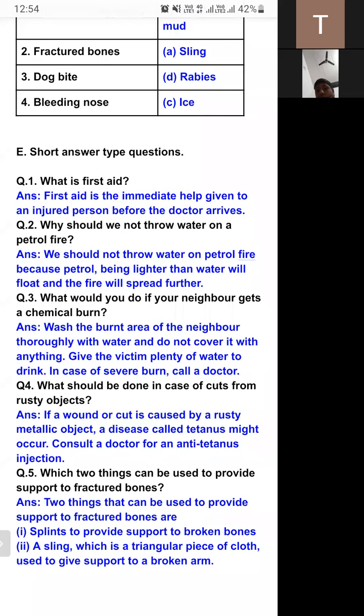Which two things can be used to provide support to fractured bone? Two things that can be used to provide support to fractured bone are, first, splint to provide support to broken bones. Second, a sling, which is a triangular piece of cloth used to give support to broken arm. Yes student, जब हम चैप्टर रीड कर रहे थे बेटा तो पेज नंबर 131 पे वहां पे दो पिक्चर भी गिवन है, फर्स्ट एड फॉर फ्रैक्चर। तो वहां पे दो तरह की पिक्चर है, एक पिक्चर में आपको दिखाया गया है स्प्लिंट एंड द सेकेंड वन इज स्लिंग। तो व्हाट इज स्प्लिंट?